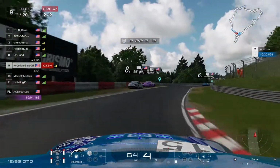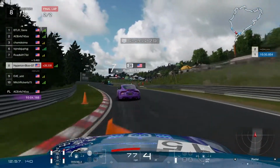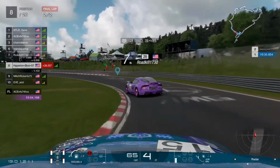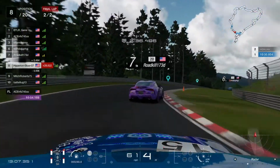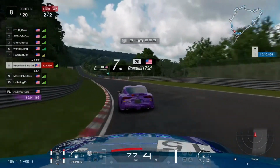Roadkill 173D has barely lost all that grip by cutting up the corner, and oh man, it looks like I'm almost so close. Eve_ad just almost hit me, and I just barely took a dodge on it. So that was a pretty sick call for UDRS and Sportec. I will proceed to catch up to Roadkill 173D in 7th place.